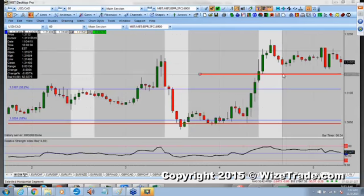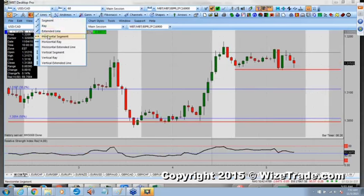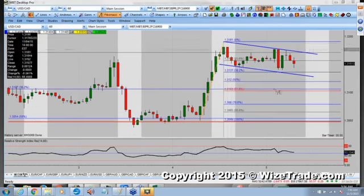Okay, so with that being said, here's a range for you to deal with. 131.90, 131.40, and even if this did break, doesn't that seem logical at this point? I mean, it's like, okay, what do you do with it? Yeah, I don't know.